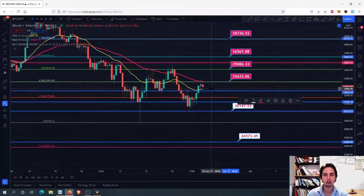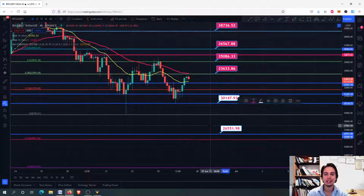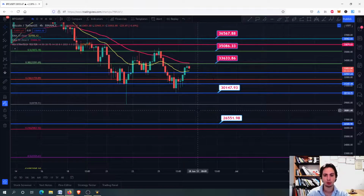So eventually we need to see whether we can go upwards or downwards. You can see the price support levels. The major support level that we have is 30,000 Tether USD, and of course my price prediction for Bitcoin, guys, is 26,500, around 26, actually 27,000, around there. It is my price prediction for the midterm.